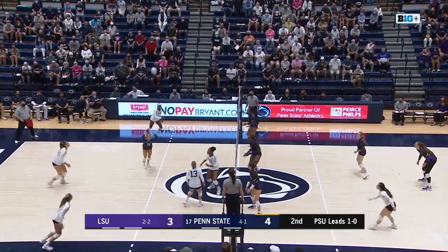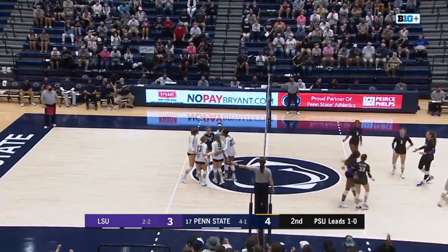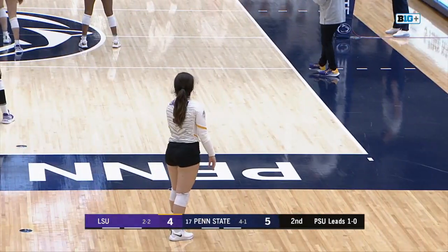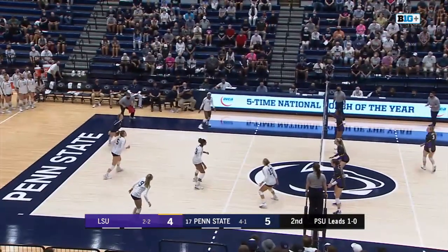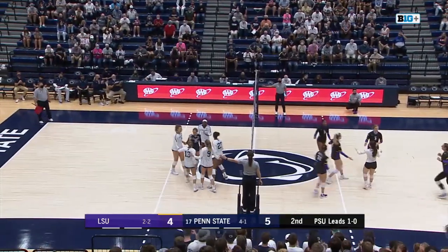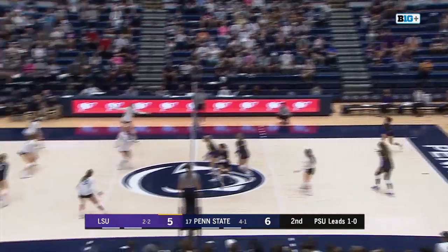Nice dig by Blossom. Hampton with the pass over to Parker. Catches the back line. Johnny Parker from the right antenna. Chanchuli, a graduate transfer, or a graduate, my apologies there. Playing at libero, and Horde goes down the middle here for Penn State. Set to serve out of the left corner.